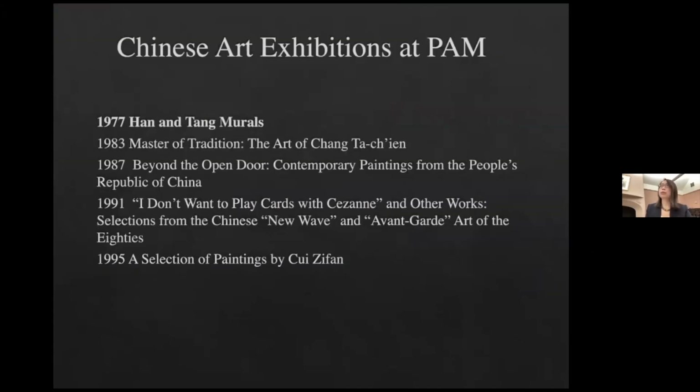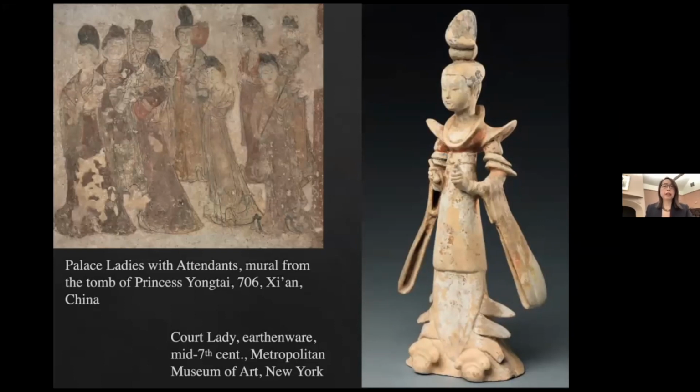Now let me return to the first show that PAM hosted, Han and Tang Murals. As I mentioned earlier, it was a package show from China, and it was actually very common in the 70s and 80s, shortly after the normalization of relations between China and other countries, to feature exhibitions that had a lot of recent archaeological discoveries. During the 50s and 60s, a lot of different archaeological discoveries were made throughout China, but they were not made known to the outside world until later. And a lot of the reports came out pretty much after the Cultural Revolution.